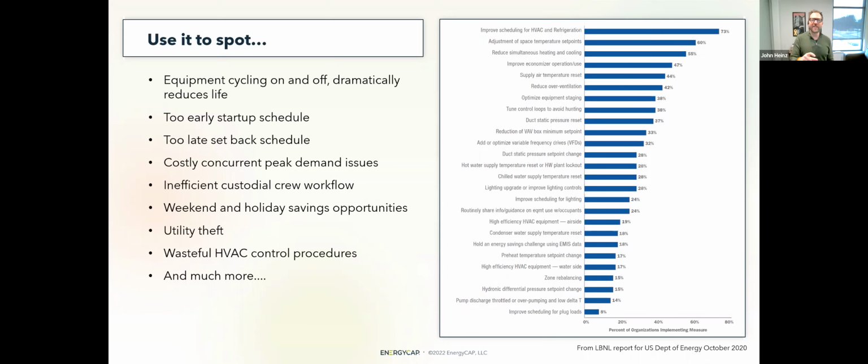So if you look at your utility bill and you see high peak demand charges on a bill, it doesn't tell you when that happened or what was driving that peak demand. You just know that your rate included penalties for demand peaks. And so having interval data allows you to pinpoint time of day, what device in particular, and what was driving that issue on your bill. Inefficient custodial crew workflow, weekend and holiday savings opportunities, and utility theft, and really just a whole bunch more.